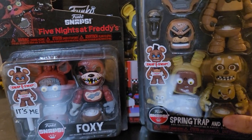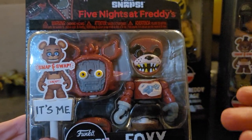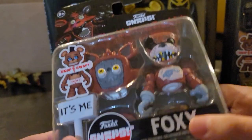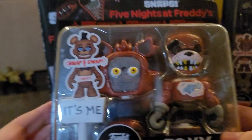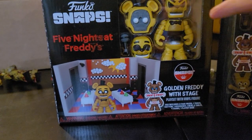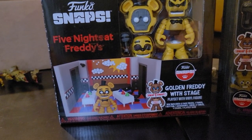Alright, let's not stall a bunch. First one we got is Foxy. One thing I realize is that these are a lot smaller than I thought they were. For instance, this Sonic thing is literally the size of its face. Yeah, there's that. They're not that big, so I felt kinda ripped off. I was hoping to use this stage for the action figures, but after realizing he's only that big, I'm starting to think that might not be possible.